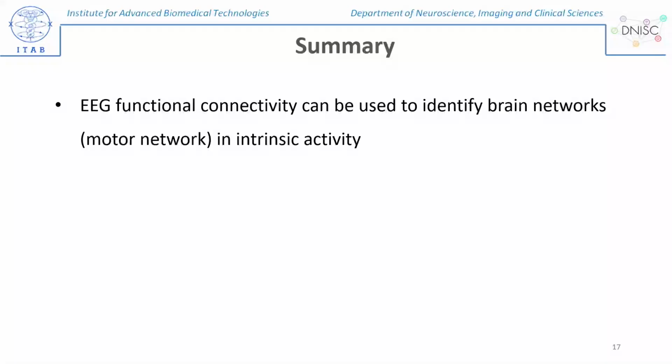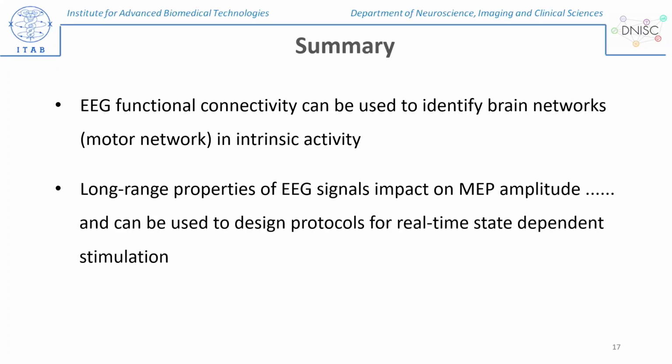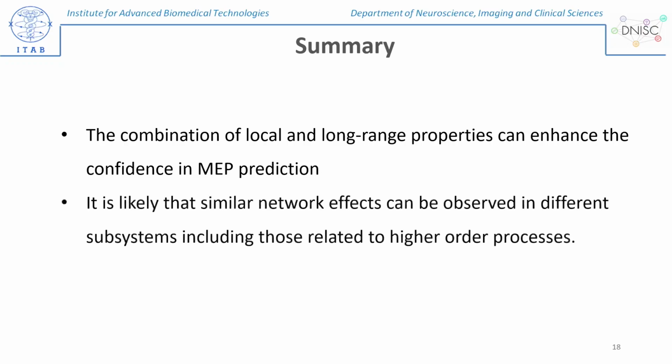So in summary, even in EEG, even at single level, if you take the right steps and the right pipelines, you can assess motor network connectivity in the baseline, so intrinsic, activity. And then we also have observed for the first time that these long-range properties of the EEG signal impact on the corticospinal excitability, so on this peripheral signal that we have taken as a reference. And therefore, our hope is that they can really be used to design protocols for real-time state-dependent stimulation based on EEG functional connectivity. And maybe also in combination with other properties that are currently used for this purpose.